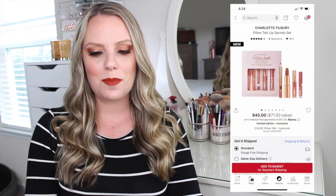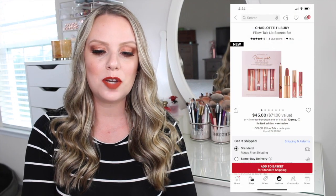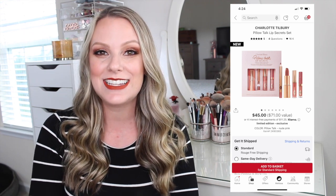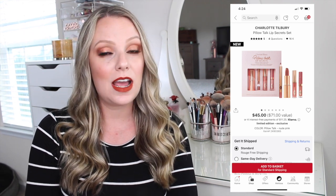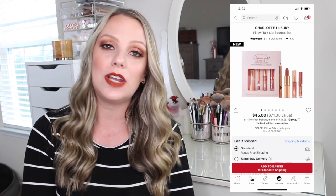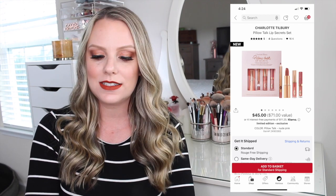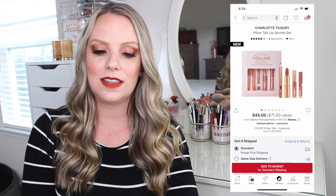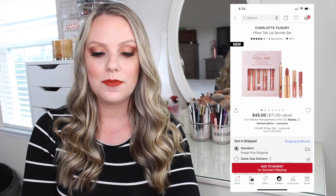The very first kit that pops up is by Charlotte Tilbury. This is her Pillow Talk Lip Secrets set. I love Charlotte Tilbury. I love Pillow Talk. I think this is a great gift for somebody. It would make a great stocking stuffer. It says it's a $71 value for $45. I actually think that's a pretty accurate assumption.